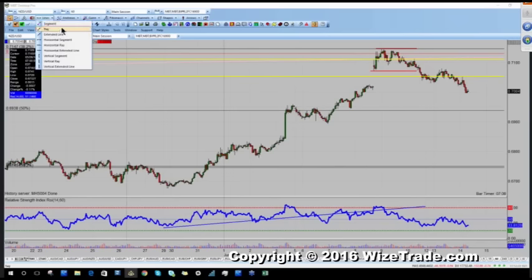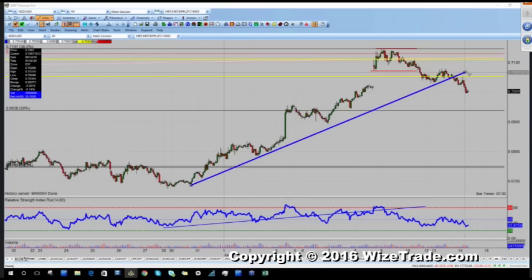One of the things that I retweeted, a gentleman tweeted me this trend line here, and we were breaking it. Okay, so now we're basically in pullback mode. Question is, how far are we going to pull back? So we've got to figure out where the next support is.